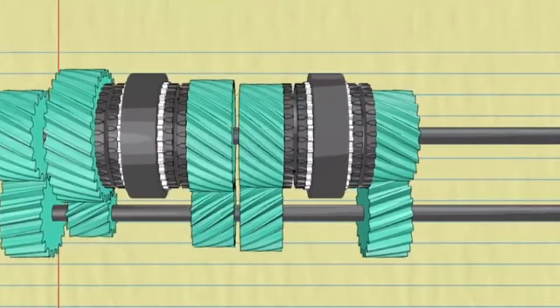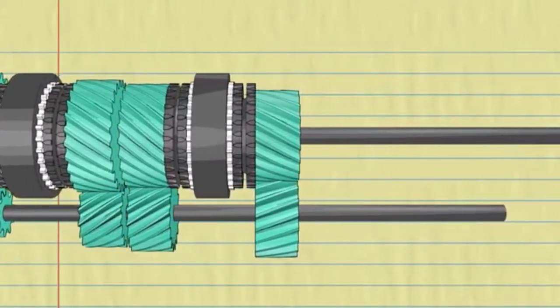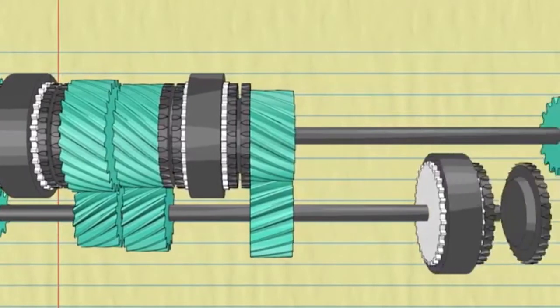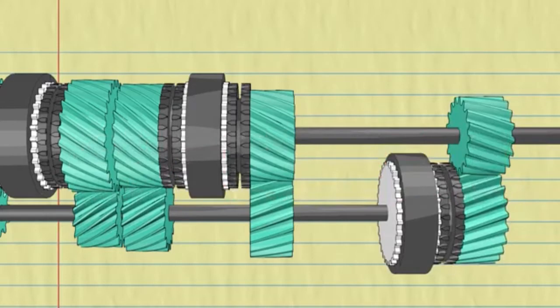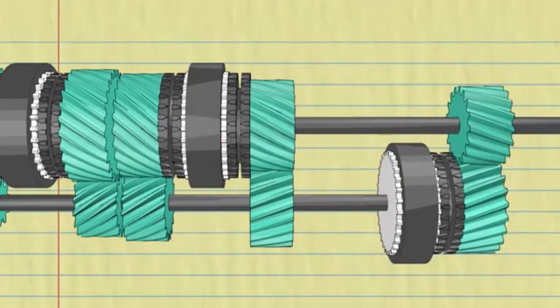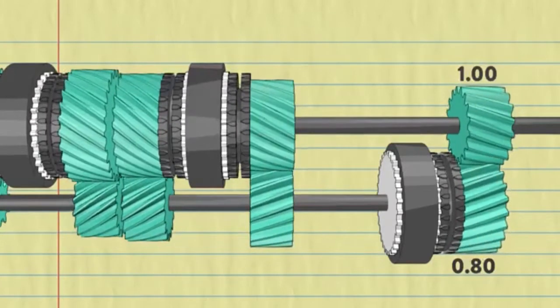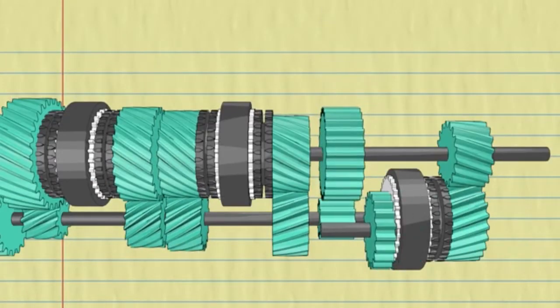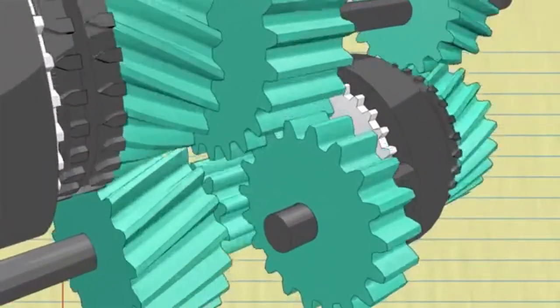Those first three gears are high gear ratios. But what about fifth gear? Well, if we slide over a little bit, here it is. Fifth gear, in this case, is called overdrive. Fifth has a ratio of 0.8 to 1, which is a low gear ratio, and it makes the drive shaft turn the same way as the countershaft.